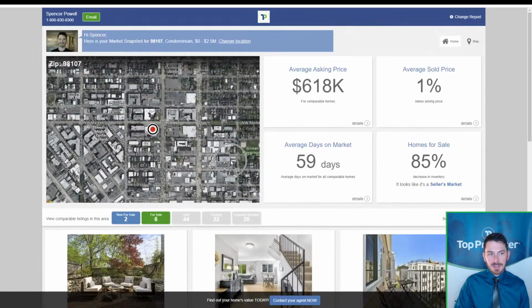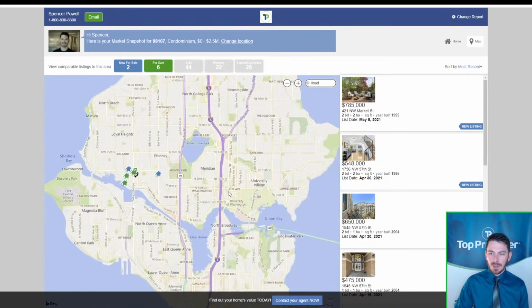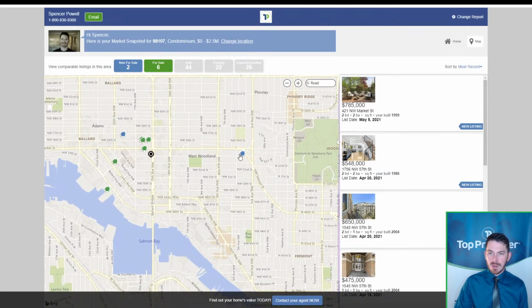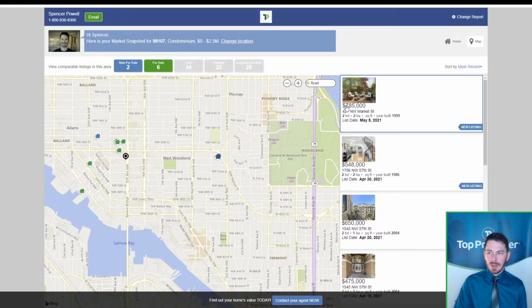Now, if they click on this satellite view, it's going to change the view to a map view, like this. So they can zoom in, they can go around. Maybe they're interested in this new for sale house, sort of near the park here, a couple blocks away. They can go ahead and click on it. It'll highlight it on the right side. They can then click on that to find out more.